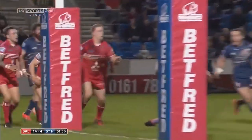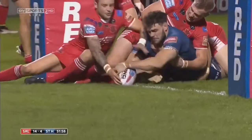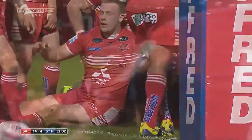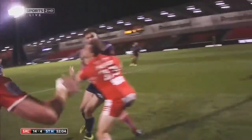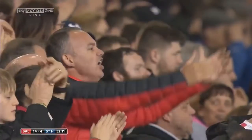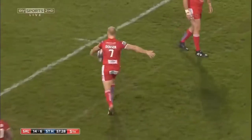You see, he gets at Mossop, and he knows that if he can run tight to that post, the left-hand post, the Salford are looking upfield, he's going to get a one-on-one with Lee Mossop. Look at that, the hit, the spin, and he's still got the power to just get that ball down. It's a big try for Saints. Jones is looking for a penalty there.